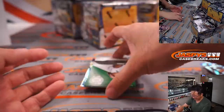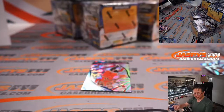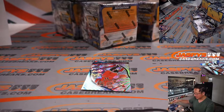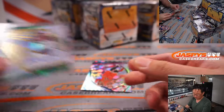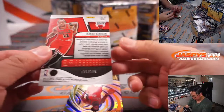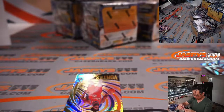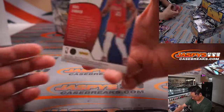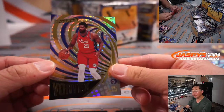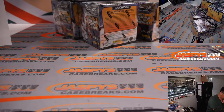And we got an autograph, Sam Jones, and an Impact parallel for the Bulls behind there as well. Sam Jones, Boston Celtics, it's gonna be for Dave. And there's DeMar DeRozan, 136 out of 149. And that's for Terry in Chicago. And there's Joel Embiid. Philly is gonna miss him a lot. He's gonna try to make it, I think, game three or four, they say.